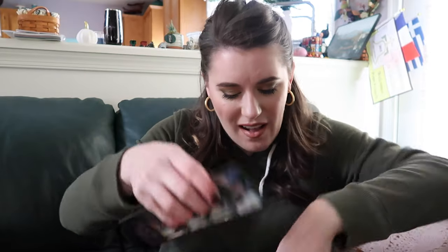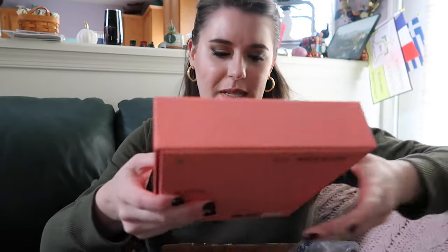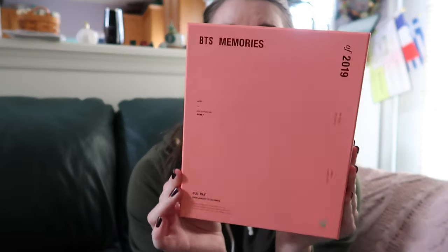And then this box is a mystery to me, so I want to dig into this. It's very well taped. Oh, Rachel! It's the BTS thing! Oh my gosh. So this I got for Rachel because we lost one of the DVDs from this BTS 2019 Memories kit. And I bought this off of Mercari from a really, really sweet seller. She sent it out the next day, but that was Christmas Eve and it just now got here. So this is the BTS 2019 Memories, and this is the Blu-ray set.